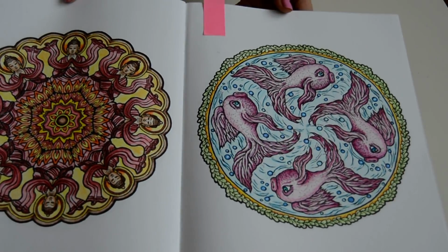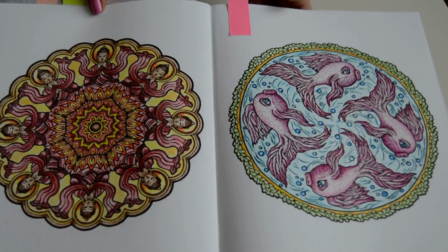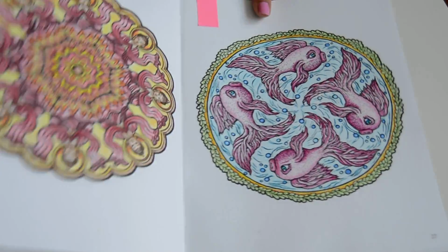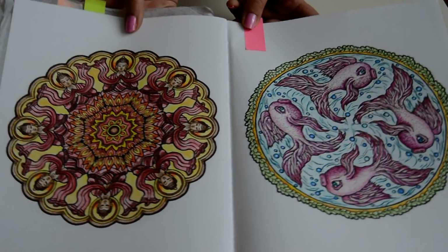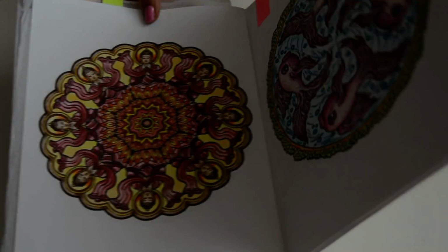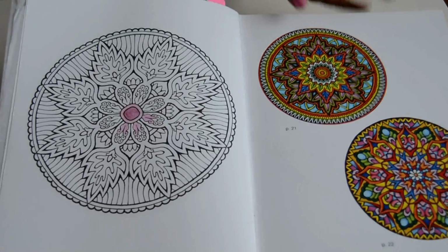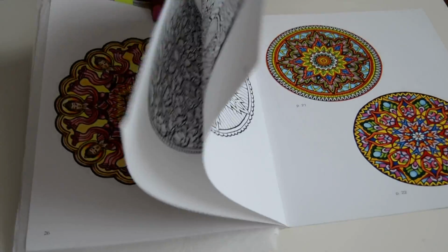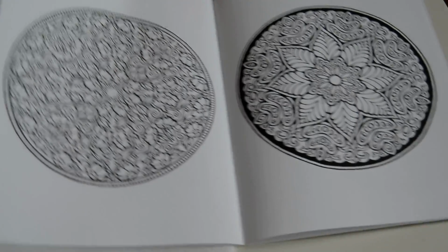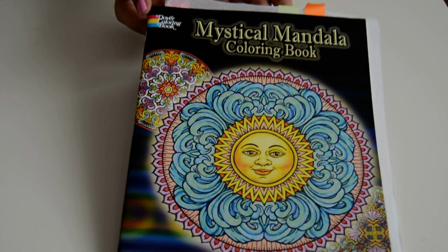I really like the mandalas, they're really pretty. I actually ordered the second book from Mystical Mandala, but it has not arrived yet, so I can really recommend you this book if you like mandalas, or however you pronounce it. But yeah, try it out. It's really affordable as well. It's like $3.99 on Amazon.